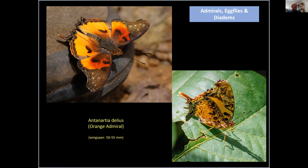So you're obviously familiar with our red admiral. This is the orange admiral. It's absolutely gorgeous, gaudy colours, really bright. It's about the size of a small tortoiseshell, so smaller than our red admiral. But that lovely underwing pattern and sitting with its wings that way, you can really see the tails. I think the tails are a bit damaged on the specimen above, but a really fascinating insect to look at.